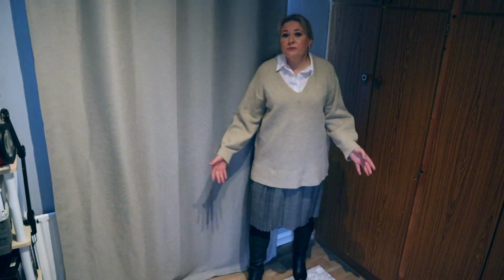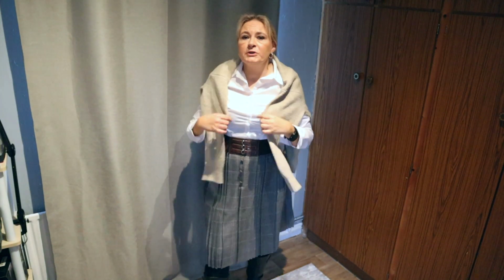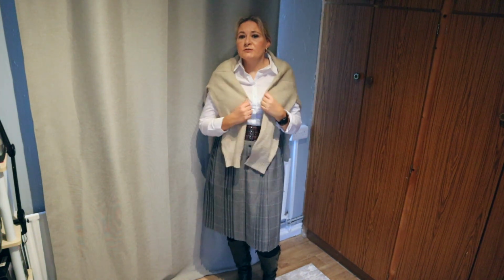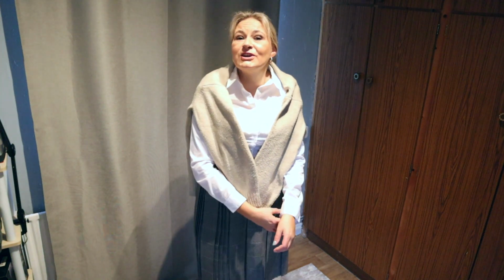You still have the same tights, boots, shirt on underneath, and in case it gets warm, I'm also still wearing the belt, so I can just take off the sweater and then put it around my shoulders or something, which again is a little bit of a mix-and-match of the look. As you can see, if you just need a little bit of warmth, then you can also just put the sweater around your shoulders and then just keep it there. And don't forget it on a chair somewhere.